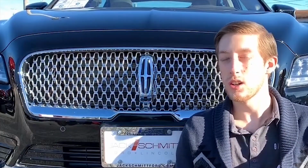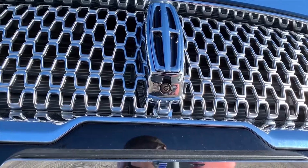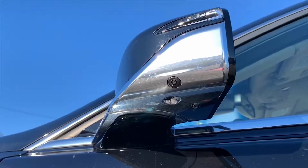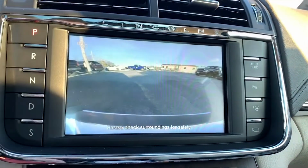All right, we're going to move in a little closer now. I want you guys to notice something special about this star here in the front. If you look underneath the star, right where I'm pointing, you will see a little black dot. That's actually the front camera on this vehicle. This Continental features a full array of cameras all the way around the vehicle for a top-down 360 view.